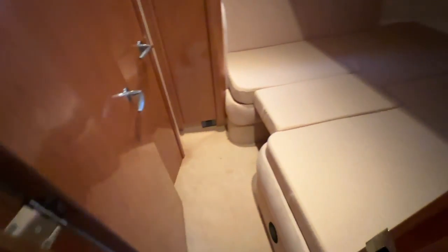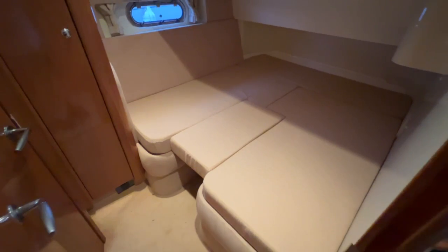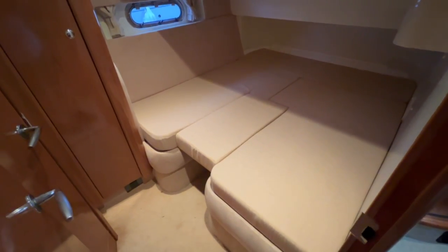So let's close the door on that, and before we go forwards, I'll just take you athwartships over to the other side and look inside the aft cabin. Now there we go. How is that? You could spend plenty of time in there.